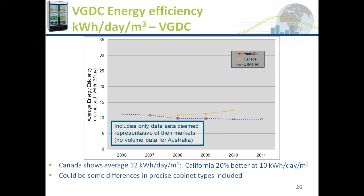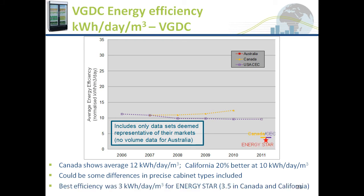It's fair to point out, as I mentioned in the earlier description of the caveats, there could be some differences in the types of cabinet included due to, in some cases, lack of sufficient detail on the cabinet type descriptions. If we look also at the very best performing products in these data sets, we see a performance level of around 3 kilowatt hours per day per cubic meter from the Energy Star dataset, and the best in the Canadian and Californian dataset was 3.5 kilowatt hours per day per cubic meter.